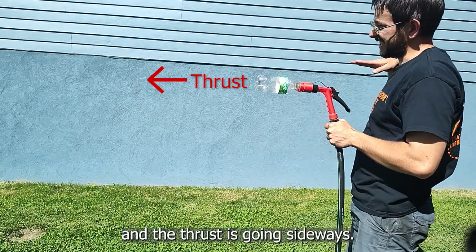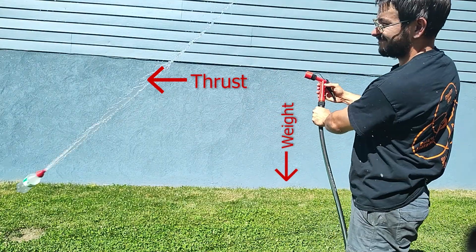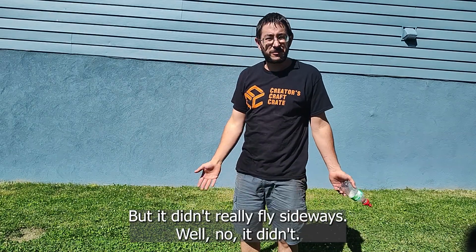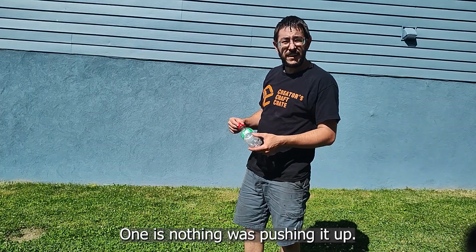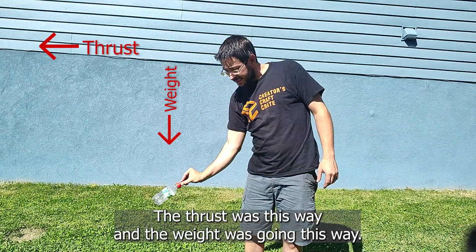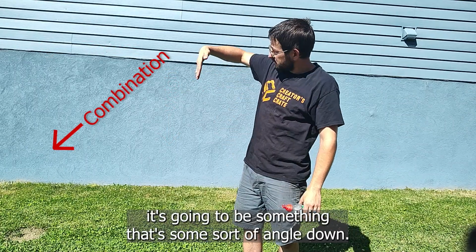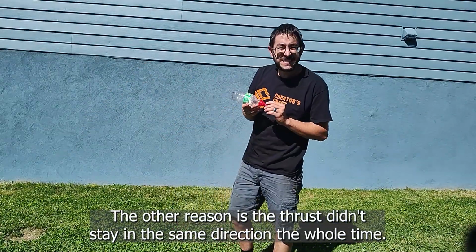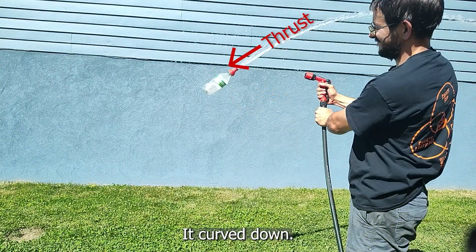And the thrust is going sideways, and the weight, like always, still going down. Now you might be thinking, wait, you shot that sideways, but it didn't really fly sideways. Well, no, it didn't. That's for a couple of reasons. One is nothing was pushing it up. The thrust was this way, and the weight was going this way. So when you combine those two, it's going to be something that's some sort of angle down. The other reason is the thrust didn't stay in the same direction the whole time. It curved down.